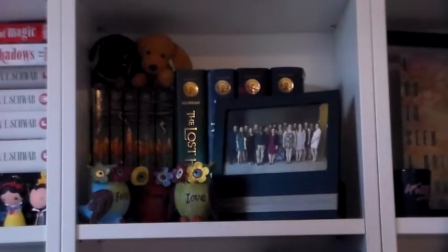So here is another one of my fantasy shelves. This one has all of my Rick Riordan books on it that I've read so far. Right in front here I have three little owl figurines that my aunt got me for Christmas, and I needed somewhere to put them. I thought they'd be cute somewhere on my bookshelf.